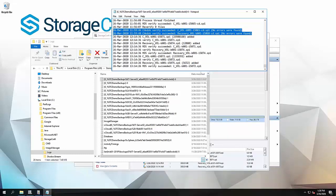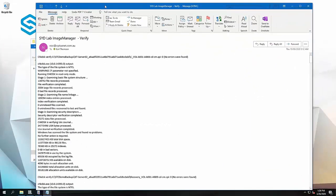Another thing I'll add is that we do send an email. As long as you've got your notifications set up in ImageManager, it will send an email, as with the screenshot verification, giving us an output of the Chkdsk of each of the volumes. Again, another way to monitor exactly what's going on. This is very powerful because it's mounting the backup chain as read-only. It's then running a read-only Chkdsk on each volume for that backup, so C, D, E, where all of that data is.